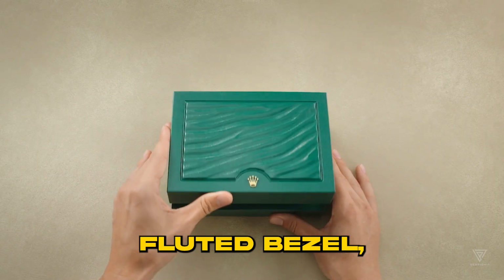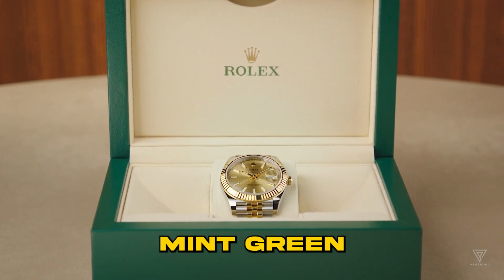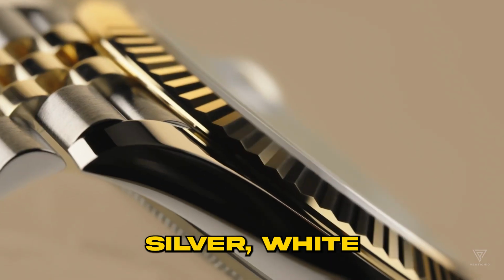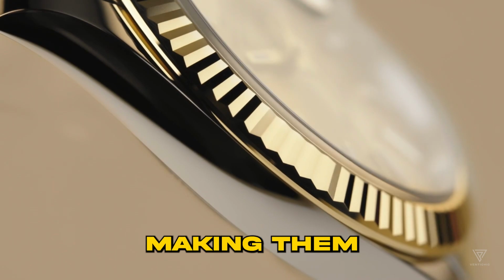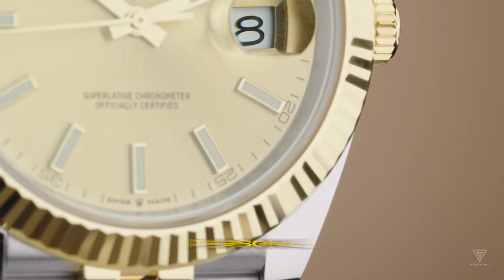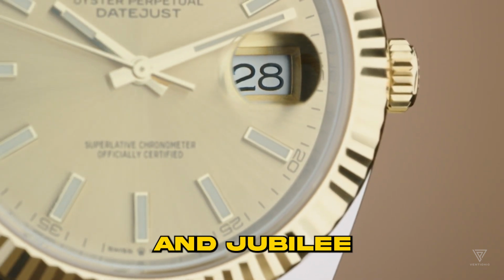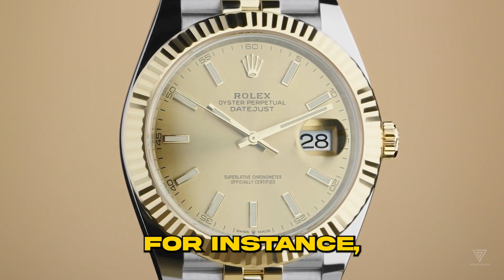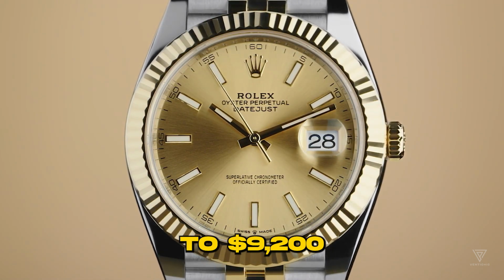Let's delve into the Rolex Datejust 41 collection. Models embellished with a fluted bezel, jubilee bracelet, and distinct dials like blue, Wimbledon, or mint green effectively retain their value. Conversely, those featuring silver, white, or gray dials are priced lower than their retail counterparts, making them less desirable unless they match personal preferences. Even versions with a smooth bezel and jubilee bracelet are worth considering despite a slight price increase. For instance, the fluted jubilee variant has seen a price rise to $9,200.